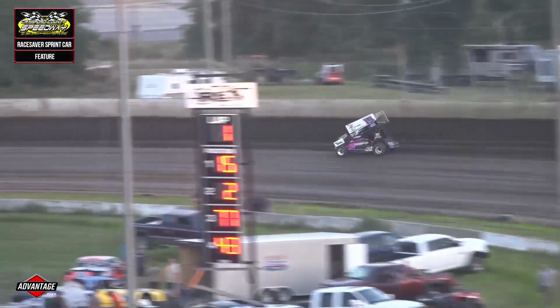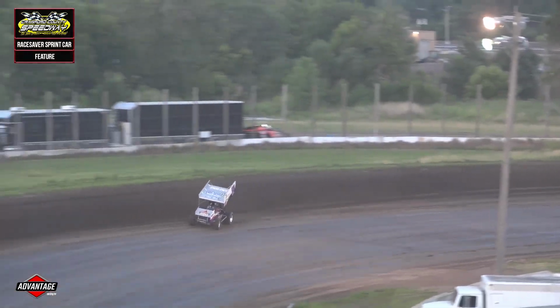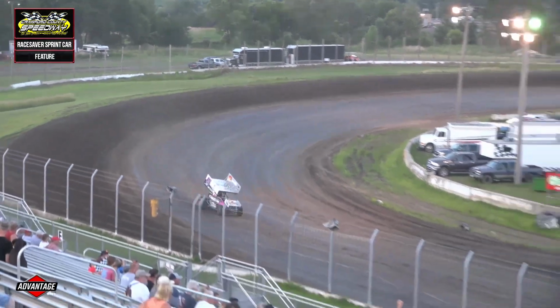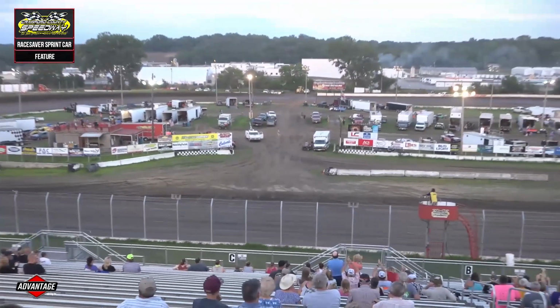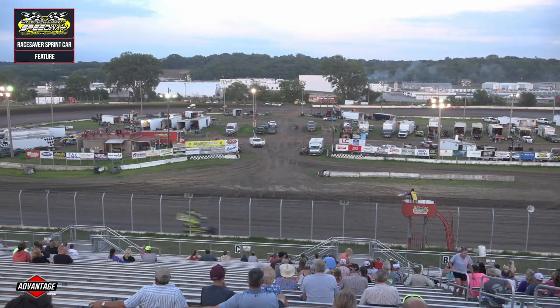Choo-choo goes the coal train through turns 1 and 2 for the final time. Had some recent frustrations, but found something that worked tonight. He will return to Van Wall Equipment Victory Lane. Cole Vanderheiden wins the Mark Hansen's Rex Chevrolet Sprint Car feature.